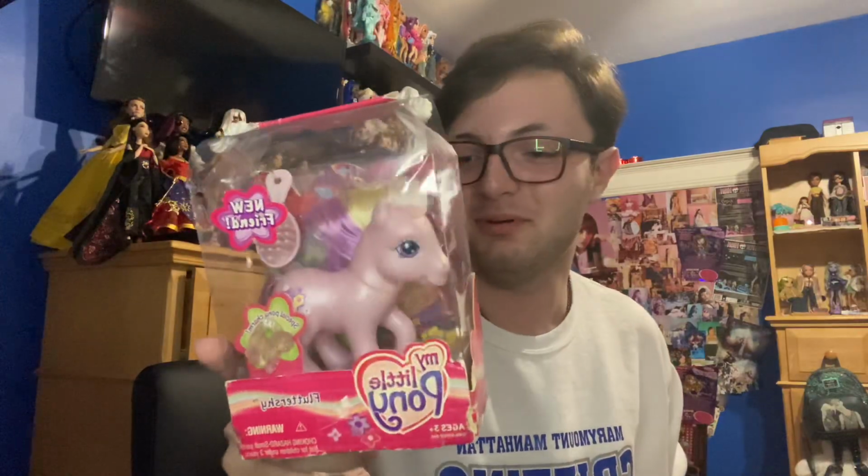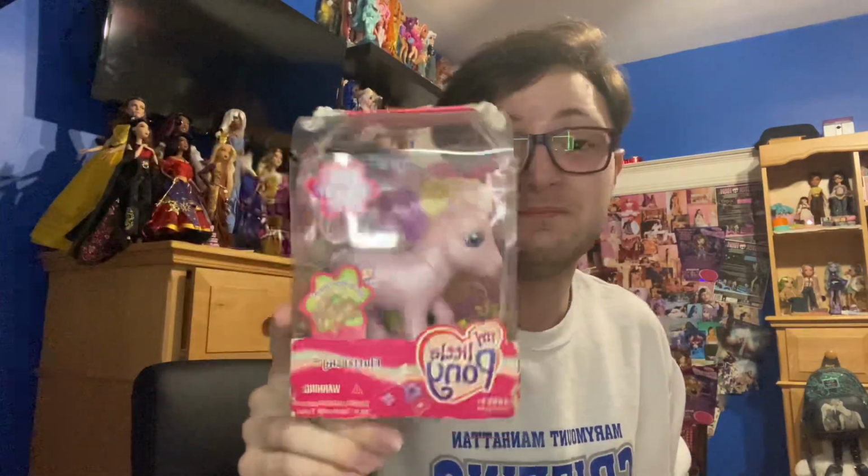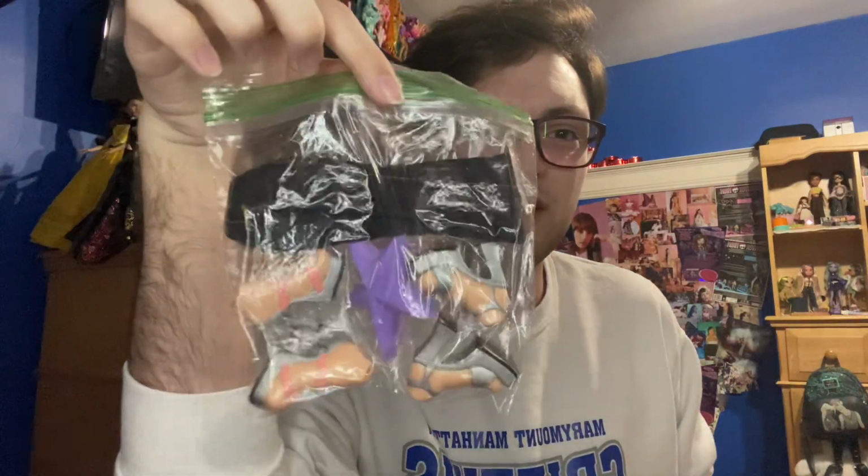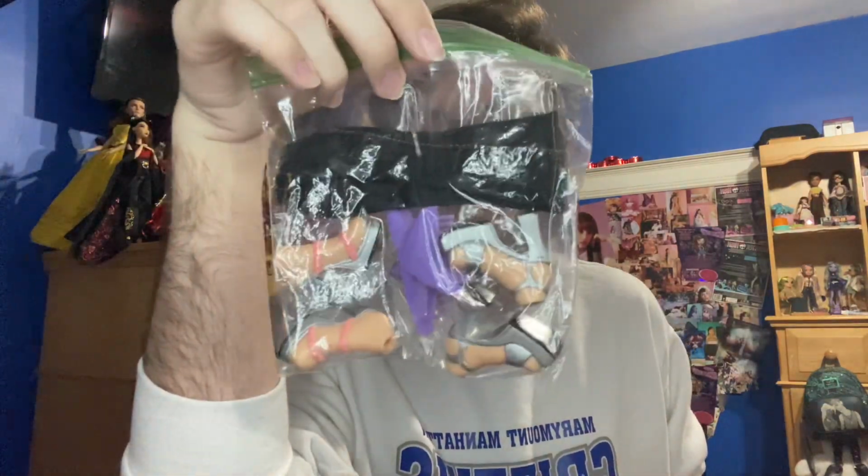An in-box My Little Pony Fluttershy. G3 My Little Pony is probably my favorite gen. I'm excited to open her. I've been wanting more of these, so I'm super excited. I'm running out of room already. Oh my god, there's so many things. I think this is Spring Fling Jade's pants, both shoes and comb. So, like, yay.